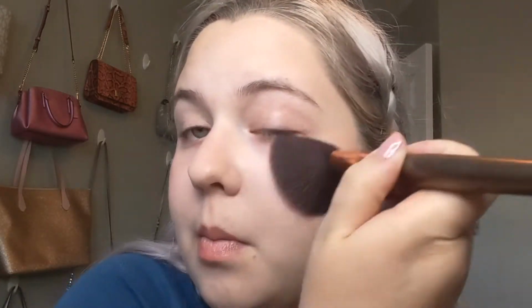Okay, now we're gonna go into blush, and I'm gonna use the Cover FX palette. This is one of my favorite palettes. I would have used the contour in it too, but it's pretty much gone. So we're just gonna use the blush for today. Oopsie. And I'm just gonna go in with the blush and put just a little bit on my cheeks and make sure it blends into my contour. It's not showing up on camera very well, but trust me, they're pink. And I like to just add a little bit to my nose.